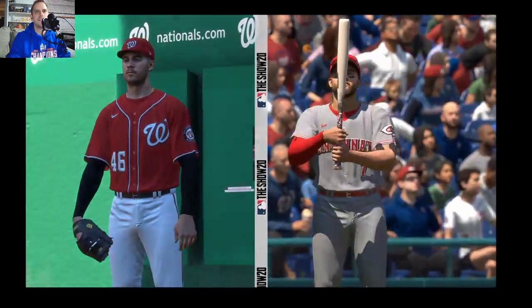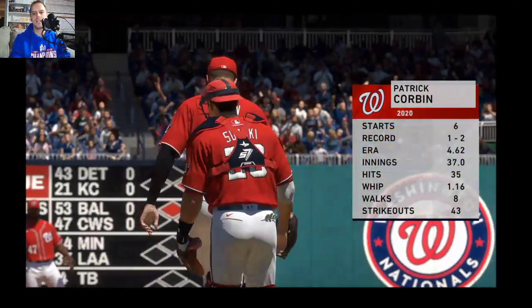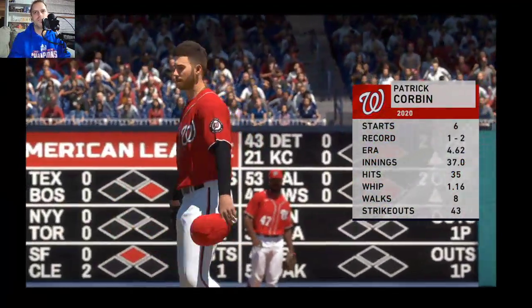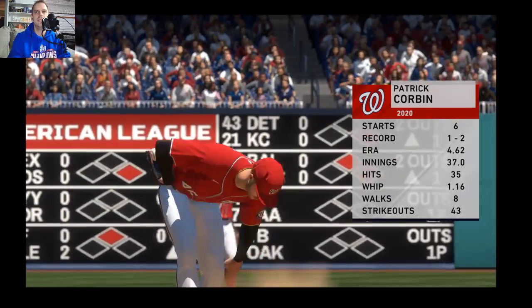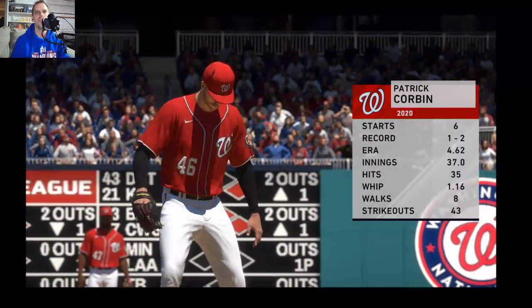So tonight we got Sonny Gray on the mound for the Reds, and you can see right here we have Patrick Corbin coming in. Making his seventh start of the season, comes in at 1-2 with the 4.62 earned run average. WHIP pretty good at 1.16, and you see the excellent strikeout to walk ratio, 43 strikeouts and 8 walks.